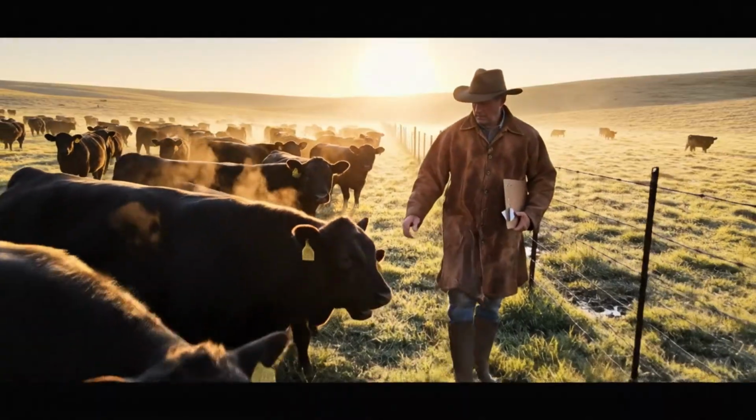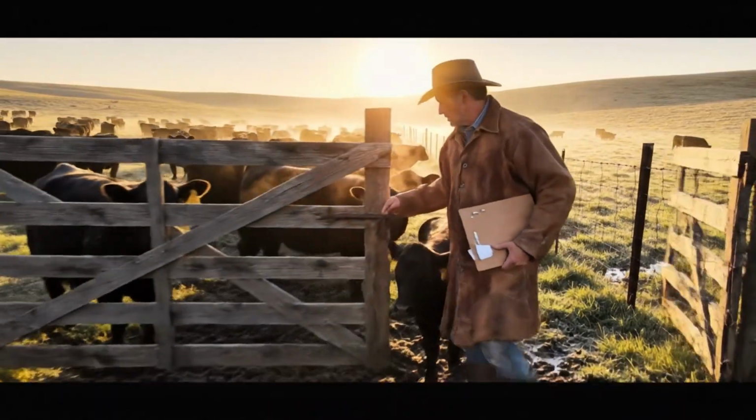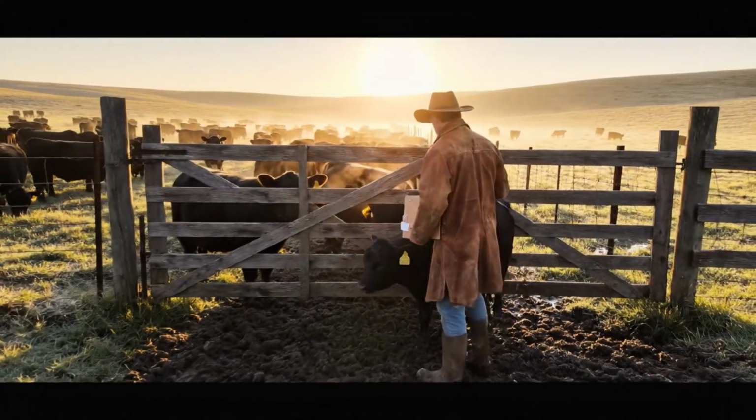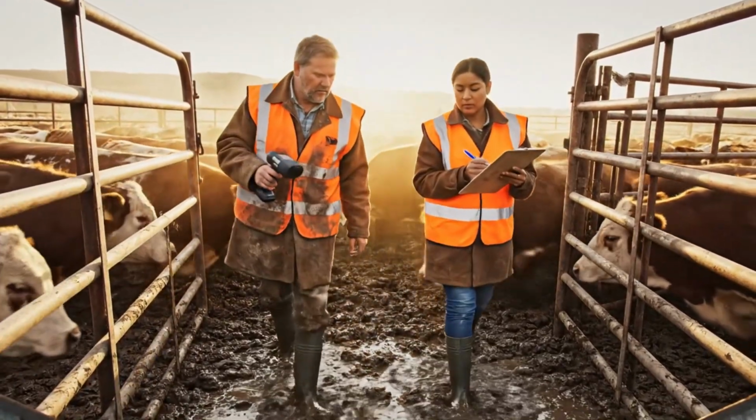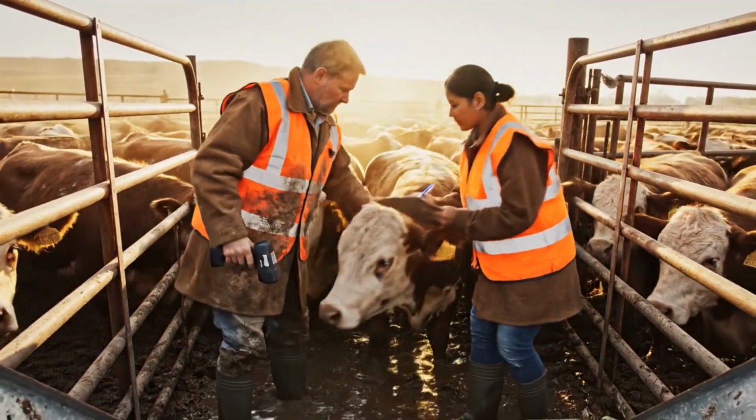Every premium leather bag begins not in a factory, but here, in the fields where the animal lives. Each animal is logged, tracked, and selected. Quality begins with the source.